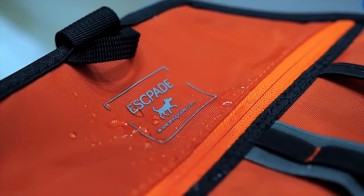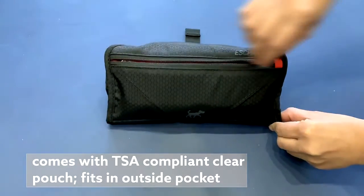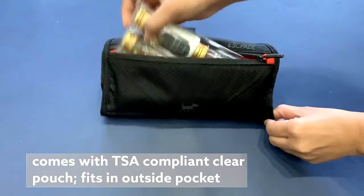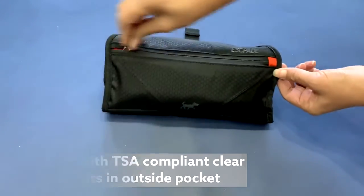With 2 waterproof pockets inside, you can store stuff that can leak. And the outside pocket comes with a TSA-approved premium clear pouch for liquids. Easily pull it out and show it at airport security.